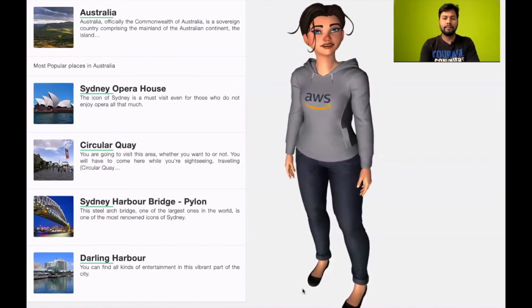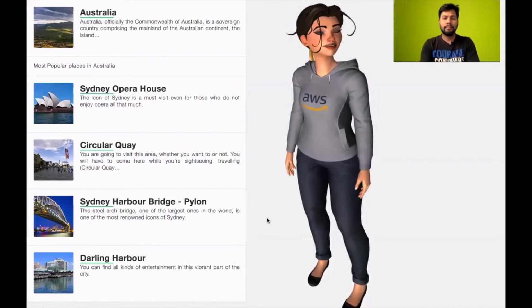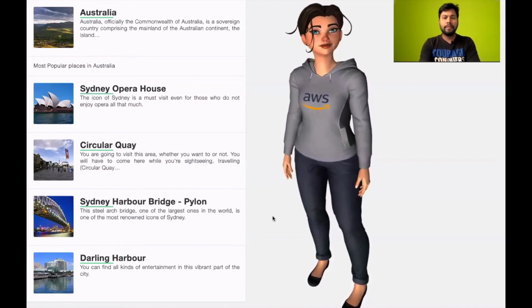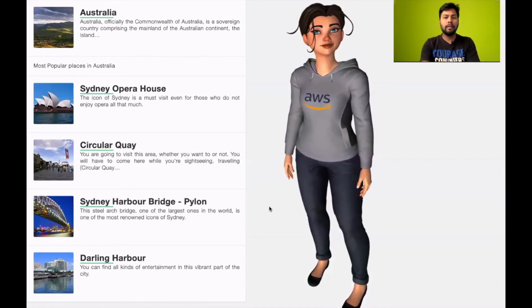Which state, city or location of Australia you want to explore? So now she's asking which part of this country I want to explore. Melbourne.